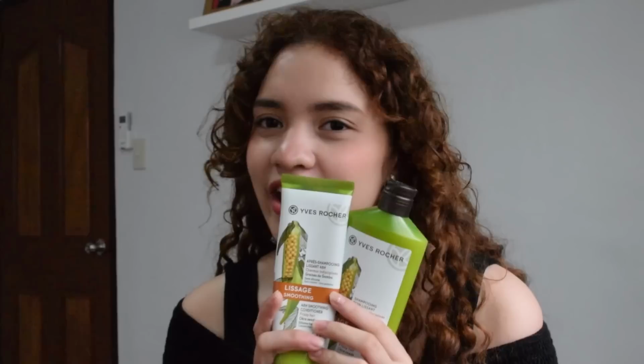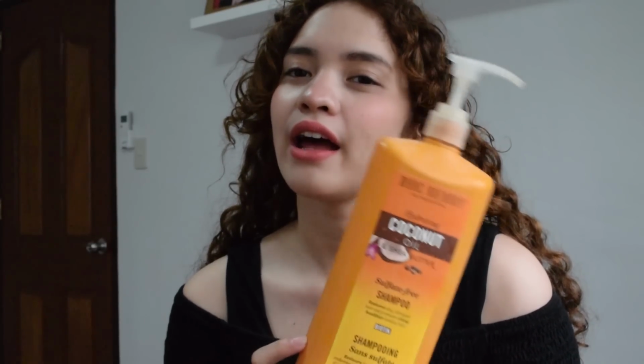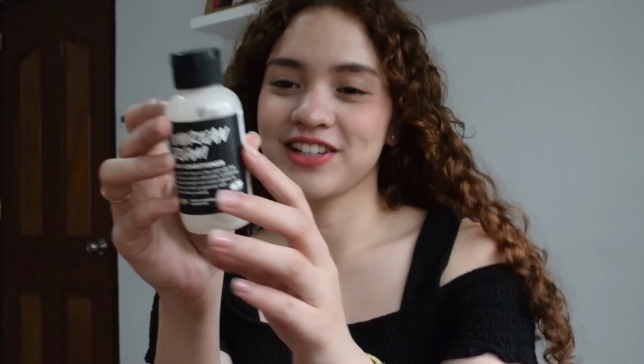Kung hindi niyo po mahanap tong products na to or meron po kayong gusto pang i-invest na sa ibang products, meron pa po akong 2 products na nagre-resort ako if ever naiwan ko tong dalawa. This is the Marc Hydrating Coconut Oil. A friend recommended this to me. He told me that he uses the conditioner one, but I bought the shampoo one to try it, and it works really well for me. It's not really harsh, but it cleans as well. It maintains my hair.